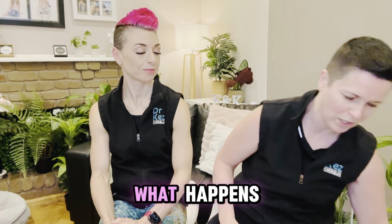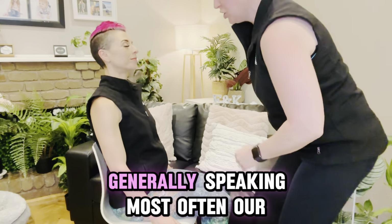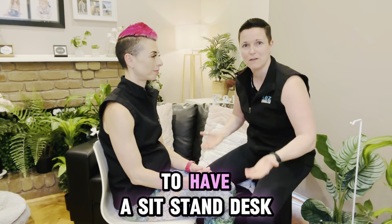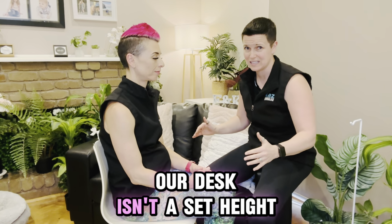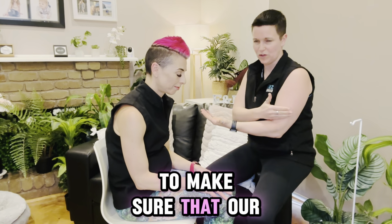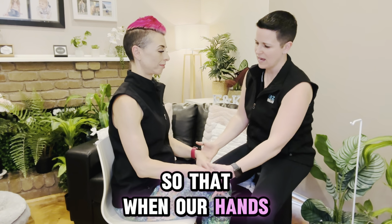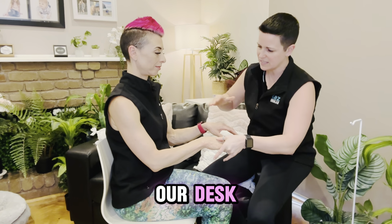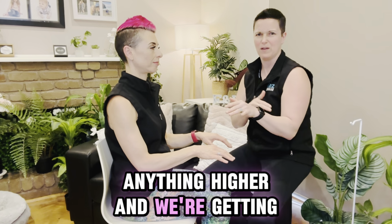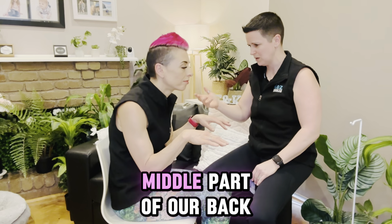So let's take a look at what happens when we sit down. Take a sit for me. Generally speaking, most often our desk height is set. Some people are lucky enough to have a sit-stand desk, but for most of us, our desk is at a set height. So we need to make sure that our chair elevates to make sure that our elbows and our shoulders get a bit of a rest. So we lift our chair height so that when our hands are touching our keyboard on our desk, we've got a 90-degree angle here at the elbow. Anything higher and we're getting an extra bend in the elbow, anything lower and we tend to slouch forward and aggravate the middle part of our back.